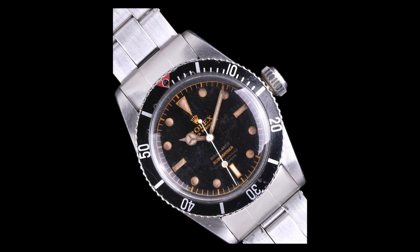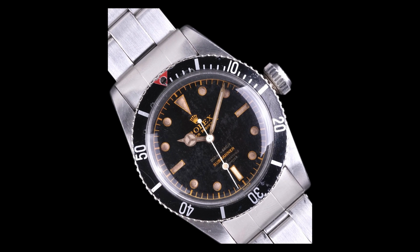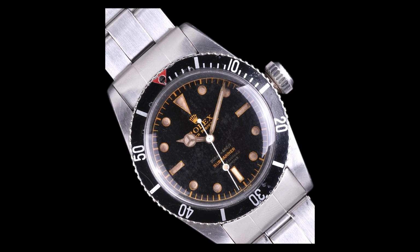So in any case, this case is really, really nice. It's in really sharp and nice condition. Based on my experience, it's my opinion that the case was maybe lightly touched up at some point, but not in a bad way.